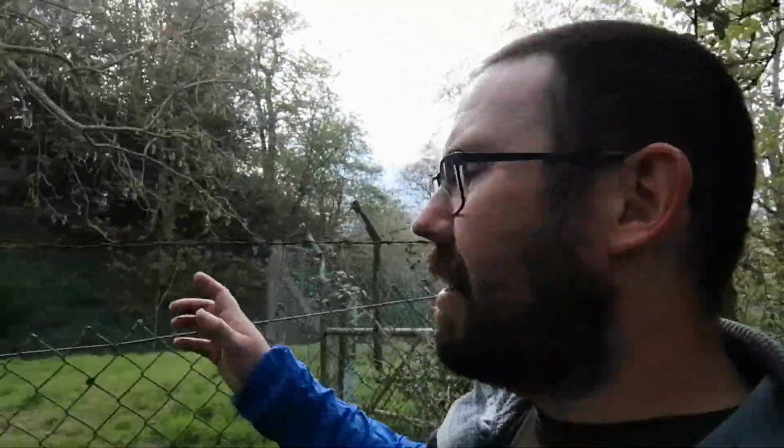It looks pretty cool. It reminds me a little bit of Ongar Castle, Chipping Ongar in Essex. It's very close to where I live. Similar remains there, really, just a big mound and a moat and stuff. I'll put a little link to a video up there so you can watch that. It's one of my older ones. And yeah, here it is.